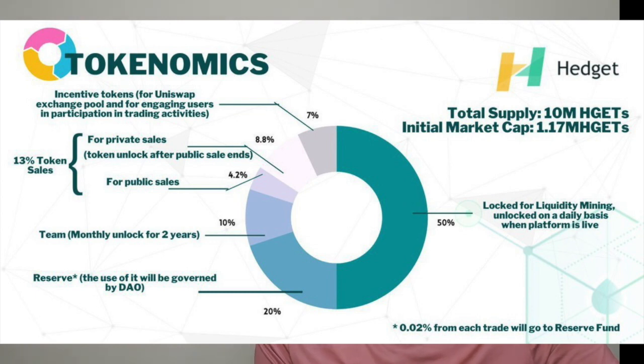About the token distribution, there will be in total 10 million Hedget tokens minted at the launch of the network. The protocol has a fixed token supply. 10% of tokens will be reserved for team and advisors. The tokens will be unlocked on a monthly basis. 8.77% of tokens will be distributed through private sale, and 4.23% of tokens will be distributed to users and investors through public sale, and 50% of tokens will be locked for liquidity mining. Tokens will be minted on a daily basis and distributed to users who participate in writing options.